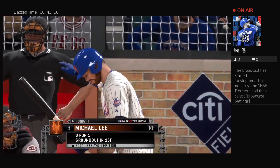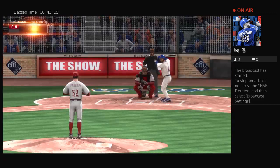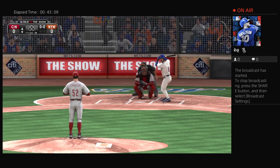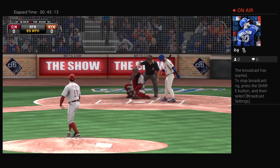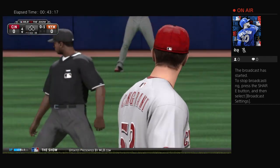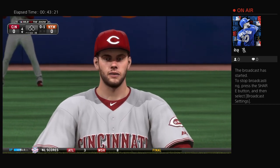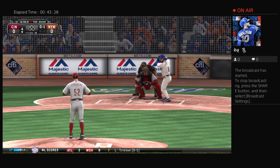Michael Lee will lead things off here in the home half of the 4th. Right fielder, Michael Lee. And he takes a pitch that's ruled a strike at the knees. Pretty liberal strike zone there. It's 0-1. And you know what, guys? I have been really impressed so far. Not only has he used his fastball well, but he's also spotted it well. I mean, that is perfect location right on the knees.